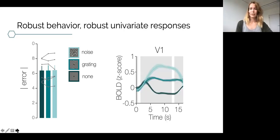Secondly, were these distractors driving visual responses? The answer for that, at least I'm showing this for V1 here, is yes. Particularly this Fourier filtered noise distractor was driving a very robust BOLD response, the grating distractor as well. And this is the sort of control condition in this case, right, where there was no distractor shown during the delay. And just to orient you to this plot, this little sliver of gray here is when the target was on the screen. Then this bigger gray box here is when the distractor was on the screen. And the last gray box is the period during which subjects were rotating the response dial.